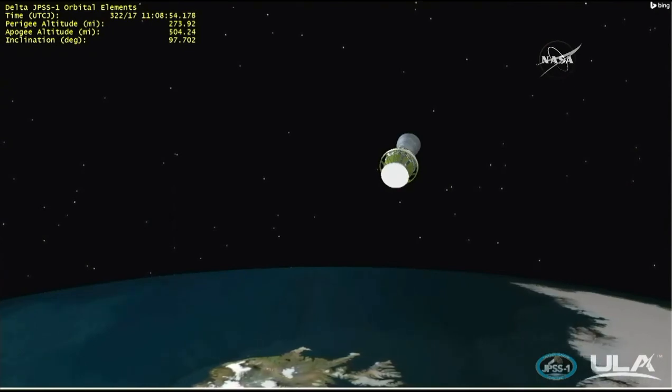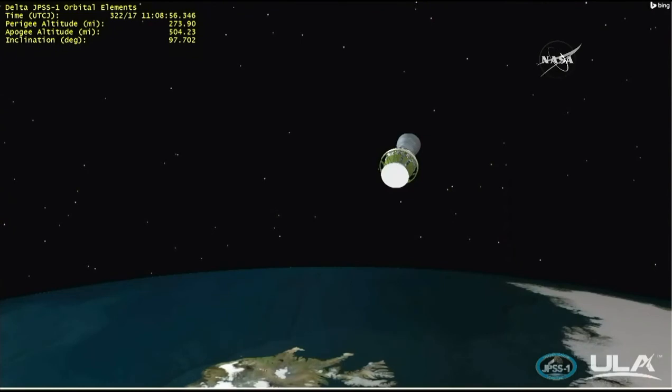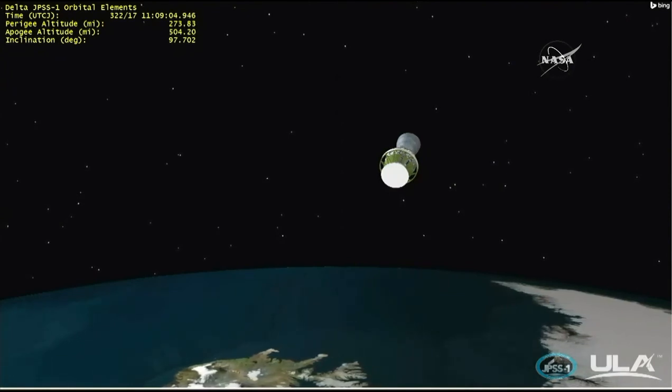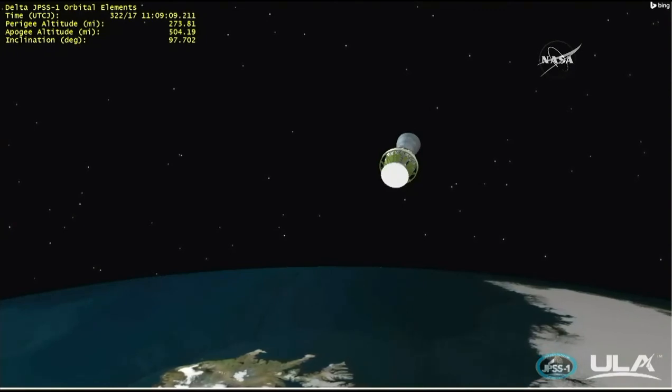Now 20 seconds away from the door opening of the first P-pod. And we are standing by for ejection of the first P-pod containing CubeSats 1A, 1B, and 1C, EagleSat-1, RadFXSat, and MakerSat-0. Standing by for CubeSat deployment momentarily.